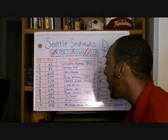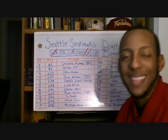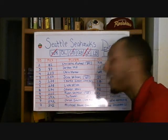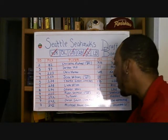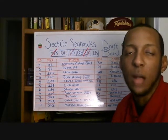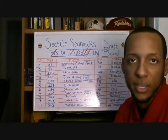We go to your 7th round selection, and you got 4 of them. You just loaded up on value at the end of the draft. And this is normally where you fill out your roster or guys don't even make your team. I look at 4 7th round picks, and I think maybe one of these guys has an outside shot at making the roster. Probably all 4 of these guys won't even make your team.